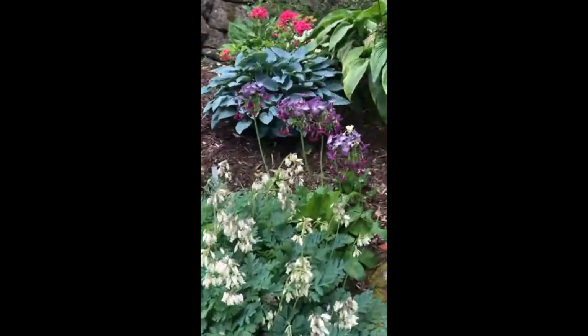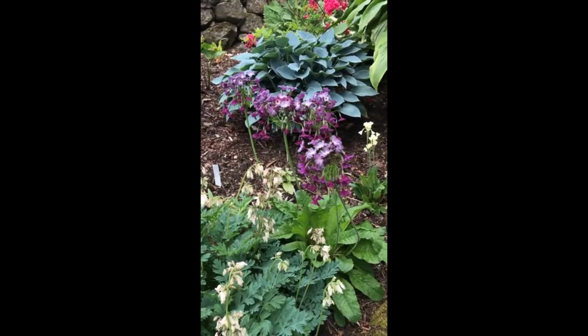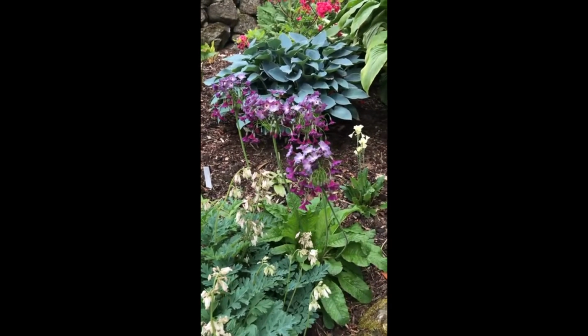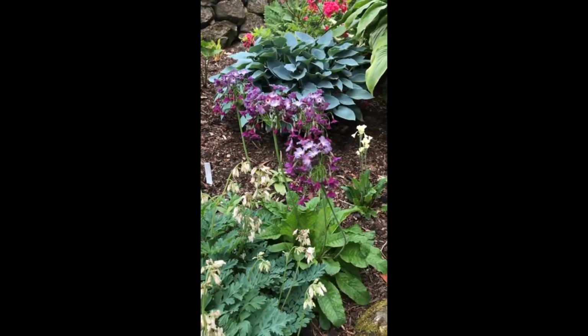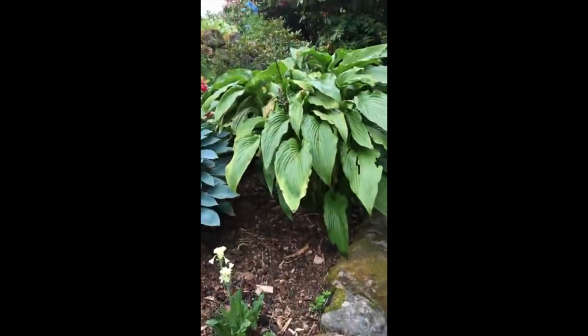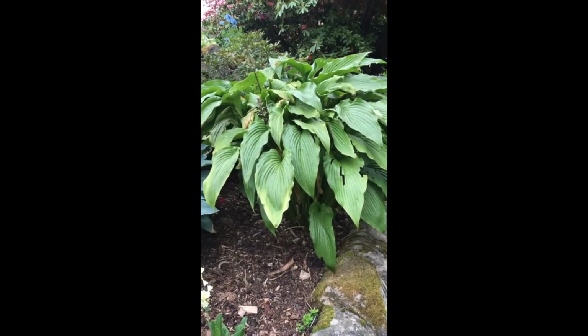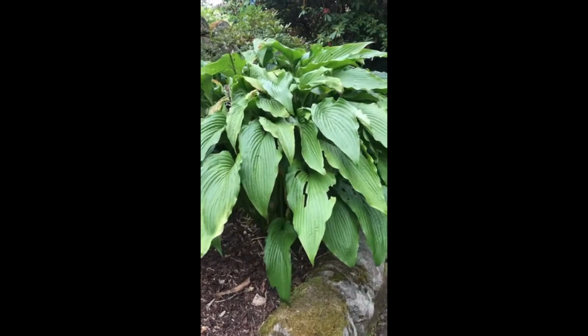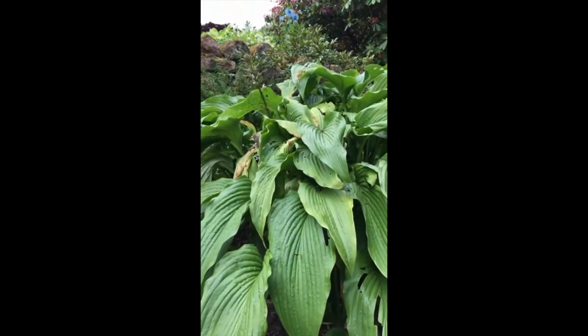Oh, and here's something new we just bought last year from Brighouse Nurseries. It's a Primula Waltonii, and a giant of a hosta, Jade Cascade, though I have to say it was quite badly damaged by the frost. The leaves were just at the wrong moment.